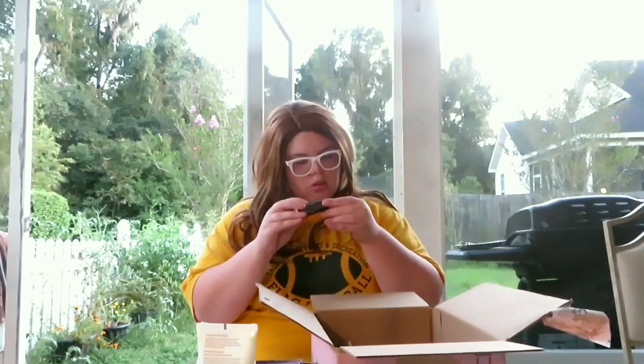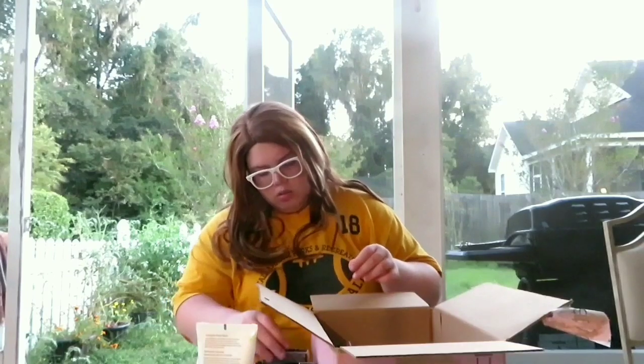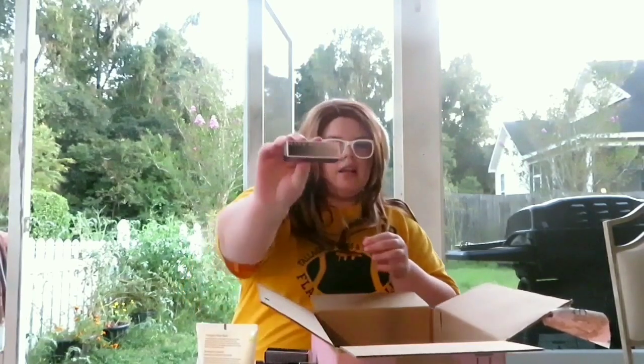This is a matte lipstick, and it is called Tenacious Taupe. I don't even know how to pronounce that word, but whatever. Okay, so I got that for myself. Here's another lipstick. It's called Poppy Please. And I got that for my number one supporter.